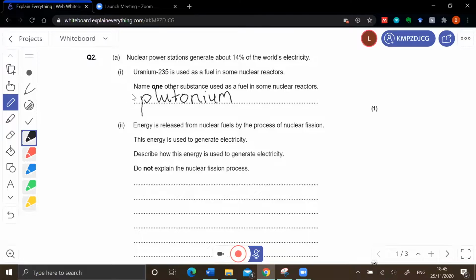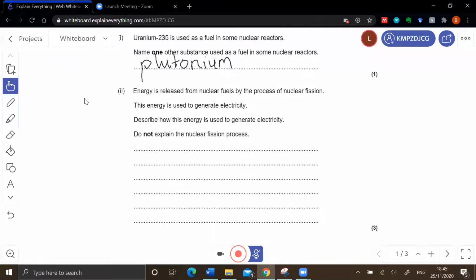That's only 1 mark, so we'll look at the number of marks to see what you actually need to do. 1 mark for 1 word, that's fine. Sometimes you might need to write a sentence for a mark, but it's not going to be a lot more than that. So always look at the marks. That's where I've included them. We're going to go down a little bit.